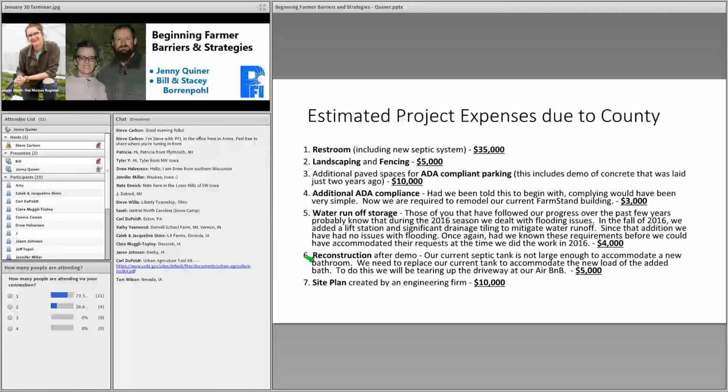And here's an example of what I'm talking about here. Now, this is a lot, and we're not going to go through all this, but in the 2018 season, our county is requiring us to alter or add over $75,000 worth of infrastructure to our farm. And honestly, there's no way around it. We thought about the legal route, we thought about all these different things. We even thought about shutting the farm down. But we're not going to.